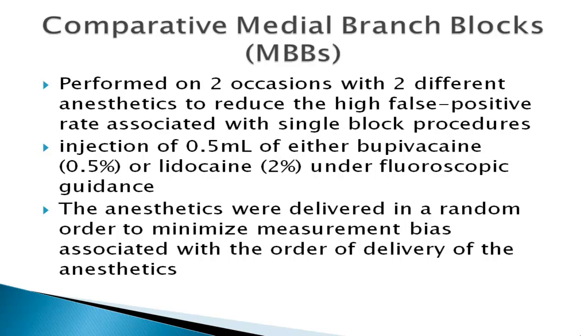These were performed on two occasions with two different anesthetics to reduce the high false positive rate associated with a single block procedure. Injection was with either 0.5 milliliters of bupivacaine or lidocaine under fluoroscopic guidance. The anesthetics were delivered in a random order to minimize measurement bias associated with the order of delivery of the anesthetics.